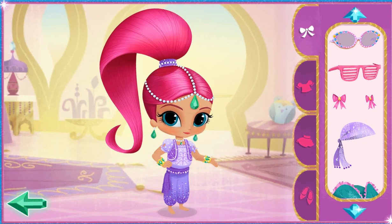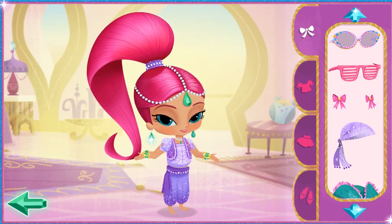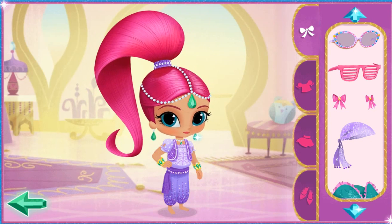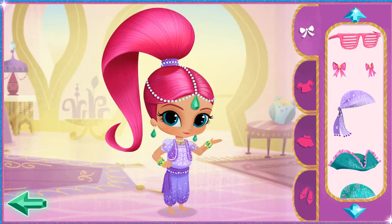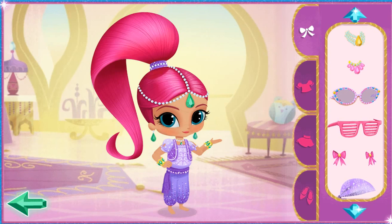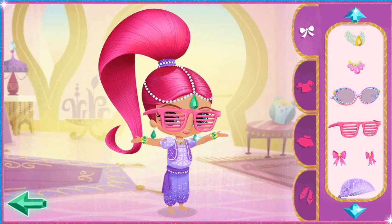Time for genie dress-up? Ooh, it's a wish come true. Help me try on some magical outfits. First, click on something for me to put on my head. Boom, Zarame! First great look of the day.